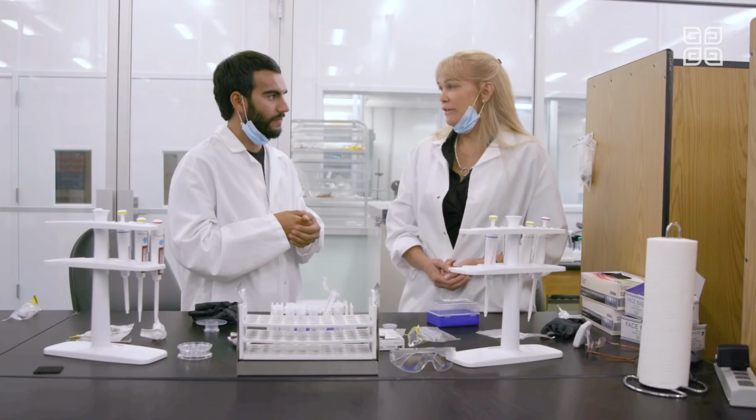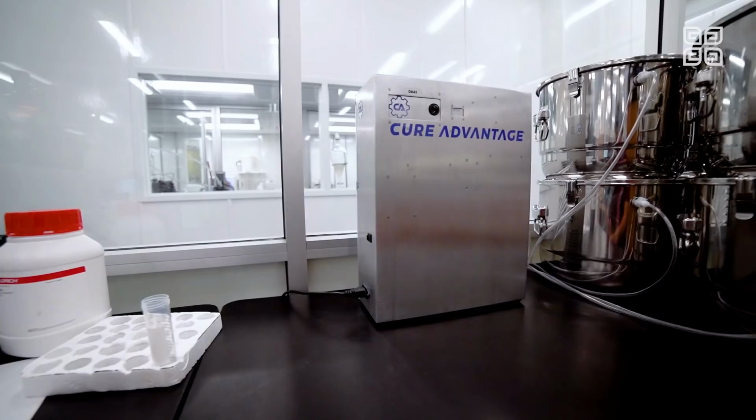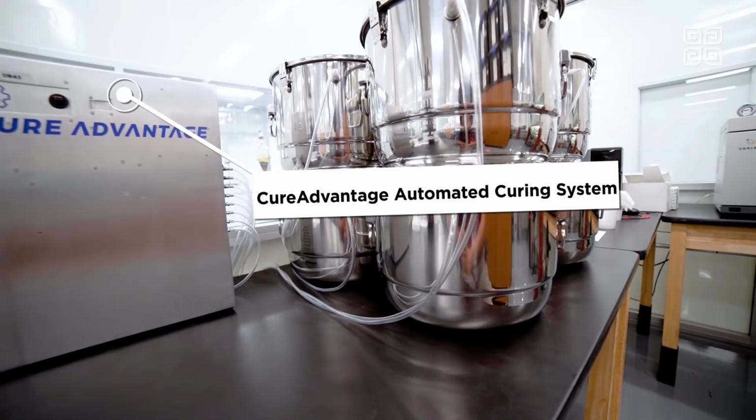Currently evaluating the Cure Advantage system. They're a local company that's located in Tucson, right here in Arizona. The Cure Advantage staff monitors the gases that are released during curing, in real time.